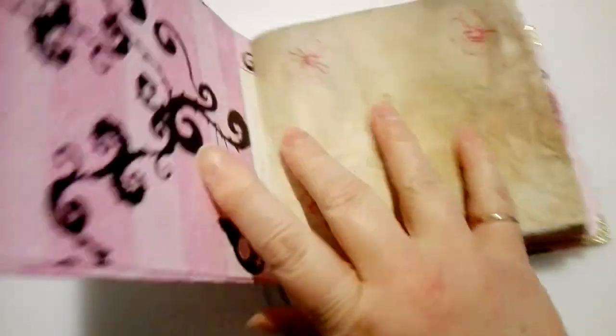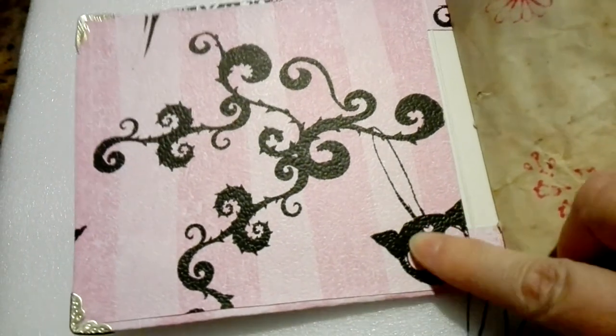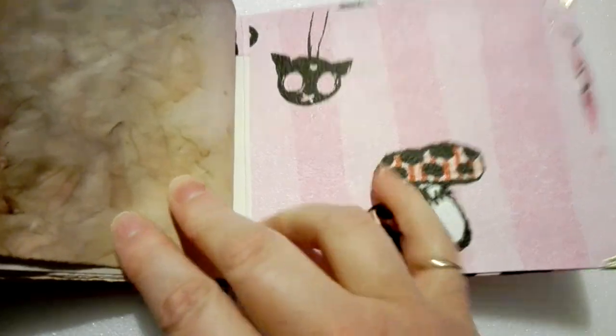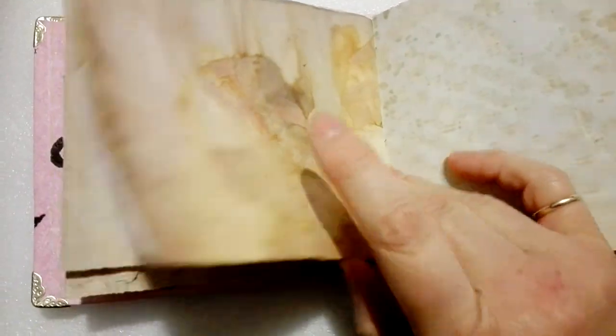And then on the inside I've used the same wallpaper. So this was part of the pattern, and there's this little cat face. Kind of a little bit creepy in a way, but still cutish. And then in the back is another bit of the wallpaper, and it's got the cat again and these cool little toadstools. So I've filled the book up with a mixture of avocado dyed pages.